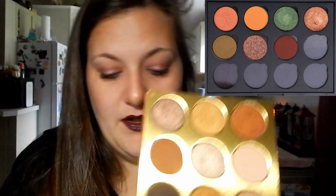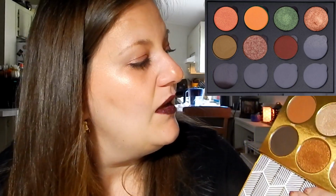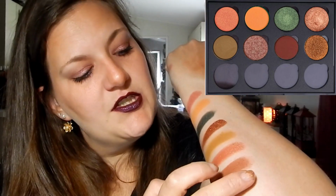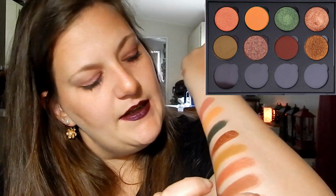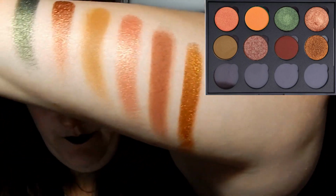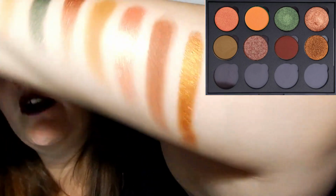The Warrior by Juvia's. This one, I did a makeup look for my niece with this palette, and I have to say I fell in love with so many shades in here. I love this gold shade that's in this top. This one's called Idia. And this one looked so good on the lid. It is like this orangey gold shadow. It is to die for. Can you see that? So far, that's my palette.